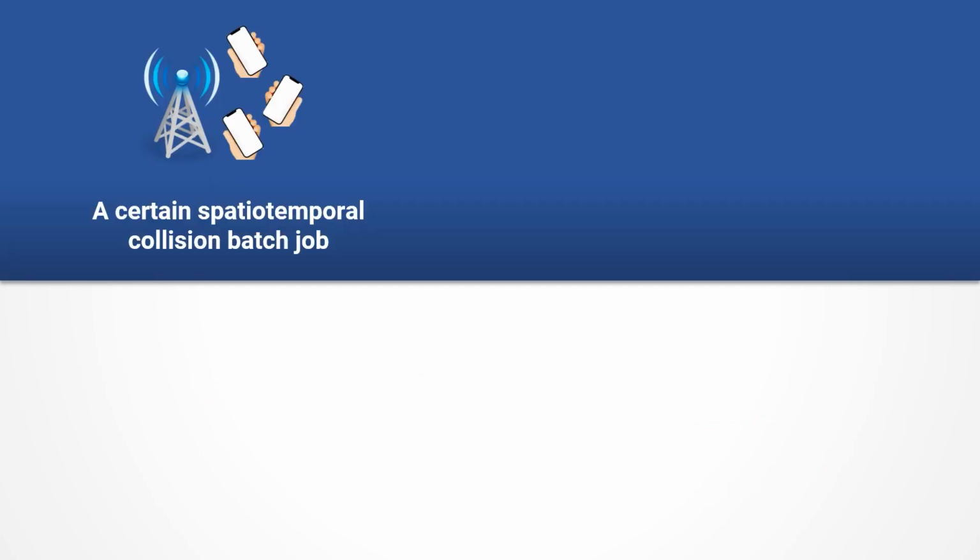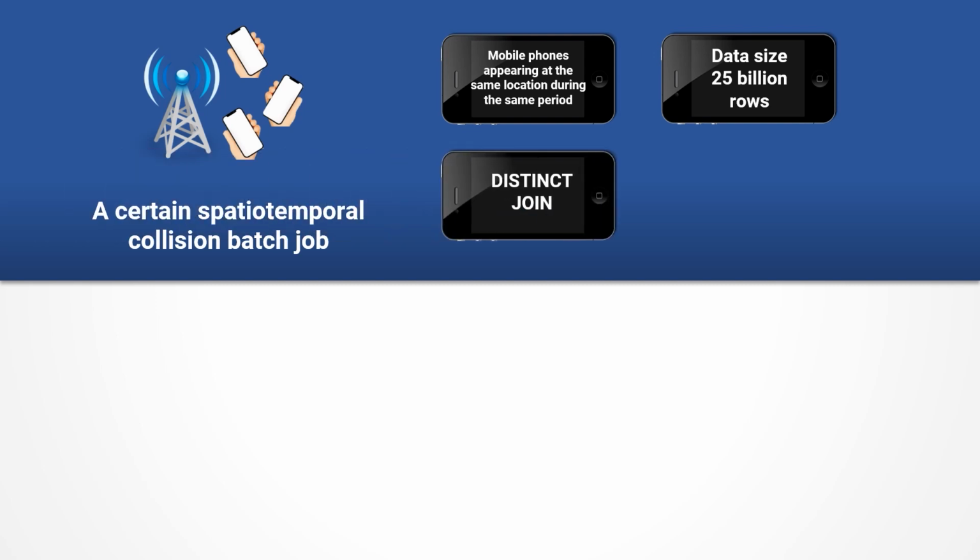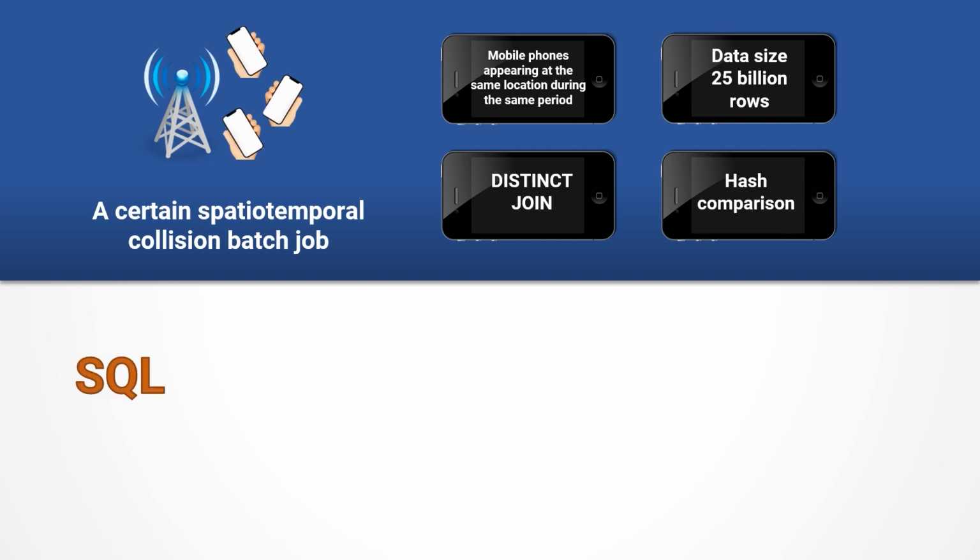A certain spatiotemporal collision batch job aims to identify the top 20 mobile phones that have appeared the most frequently in the same time period and location as a specified phone, with a data size of approximately 25 billion rows. Writing SQL requires the distinct and join, which involve hash and comparison. When there is a large amount of data, the computational workload is also significant. A single node of a certain MPP database crashed directly, and it took more than 30 minutes for a cluster with 5 nodes to get the result.